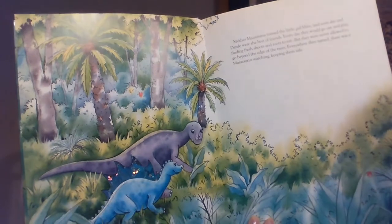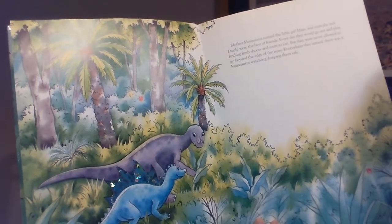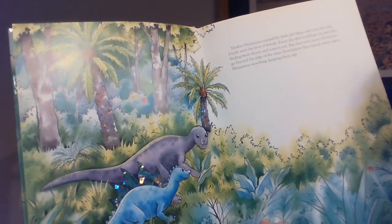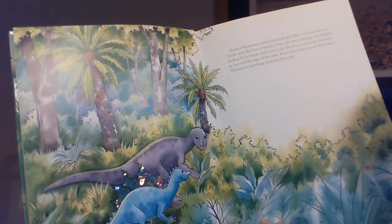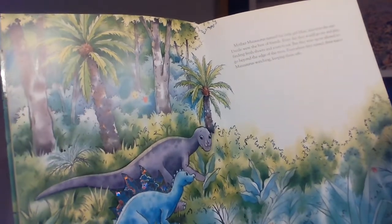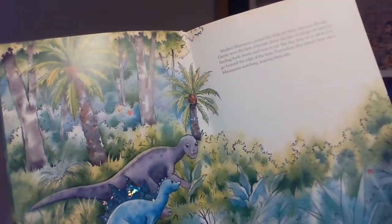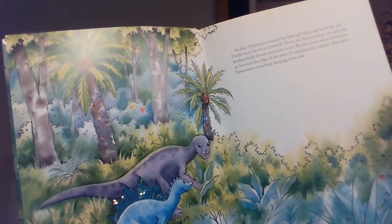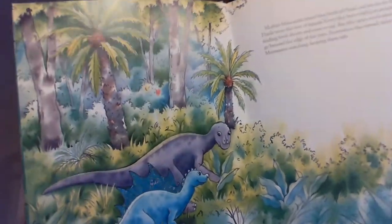Mother Myosaurus named the little girl Maya, and soon she and Dazzle were the best of friends. Every day they would go out and play, finding fresh shoots and roots to eat. But they were never allowed to go beyond the edge of the trees. Everywhere they turned, there was a Myosaurus watching, keeping them safe.